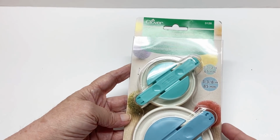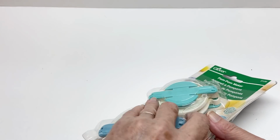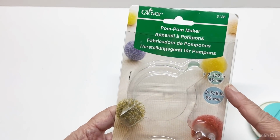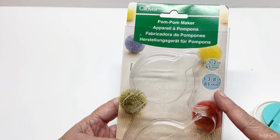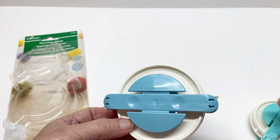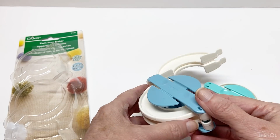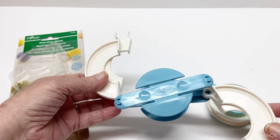I guess I'll start with this. I guess I'll go ahead and do the small. Okay, it says it's 2.5 inch, and I guess the large one is the 3 3/8 of an inch. And so here's the large. Here's the small. And they open up like this. This is if you want a ball, you would use both sides.